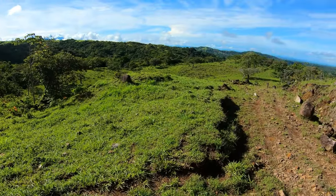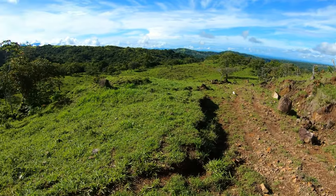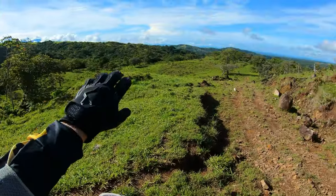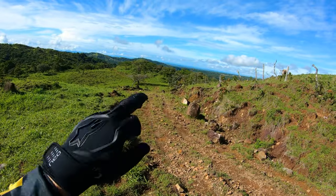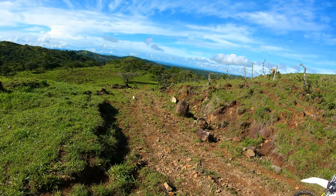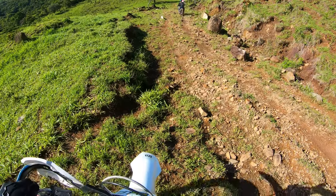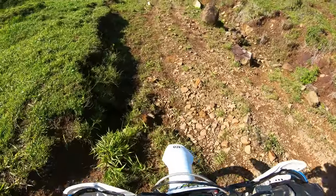Gorgeous place. Beautiful area for drone shots for sure. And there's mountains all around. Some of them are covered by clouds, but you can see the ocean out there. I think that's the Pacific, and then behind us is the Caribbean, which is amazing. Panama's trapped between two oceans. Pretty cool.